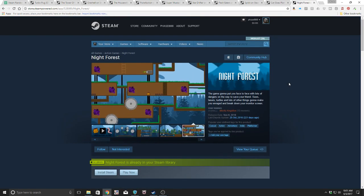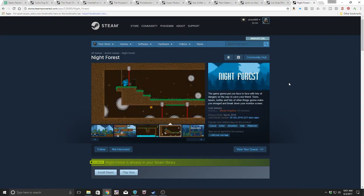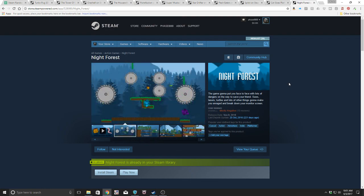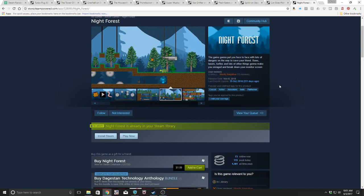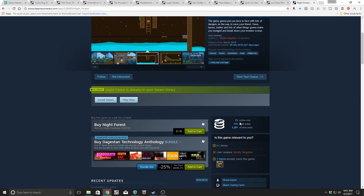Next game, Night Forest. The game gonna put you face to face with lots of dangers on the way to save your friend. Saws, lasers, turtles, and lots of other things gonna make you enraged and break down your monitor screen. So remember when I said if you wanted to make a game and you weren't really sure how, and you've never made a game before, maybe you should make a platformer because they're hard to screw up. I think I found one that's going to prove me wrong. 73 online now, 115 peak today, 1381 all-time peak.